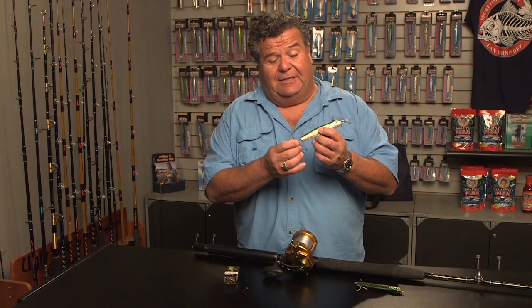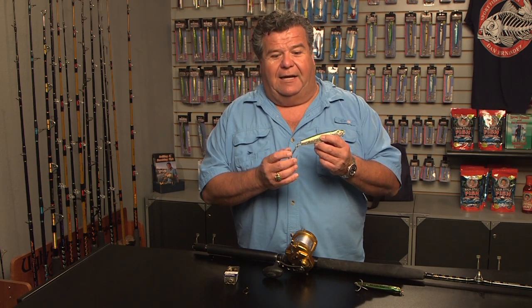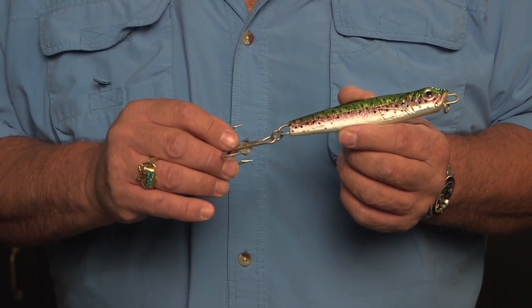Another nice thing about these jigs, they have the welded rings. So if you do hook a 40-pound yellowtail, you don't have to worry about a split ring opening up. These welded rings will stay nice and shut for you.